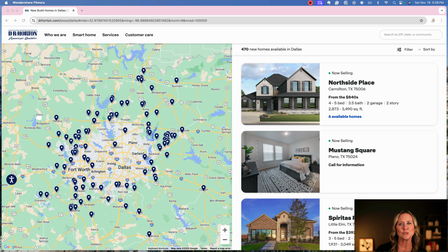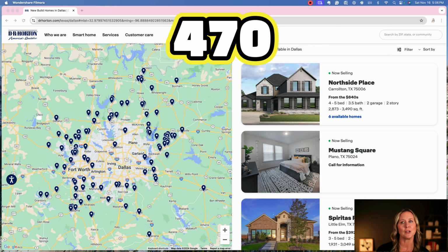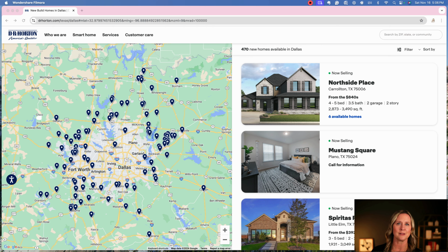And that is, of course, as you can see, 99 different communities, not the number of houses that are offered. Because as you can see right here, over 470 new homes are currently available here in Dallas. And that's actually just what they have listed on their website. Sometimes you can find some in MLS. And when you do go into a sales office, those numbers can even be a little bit different because those sales agents are going to know which ones are getting ready to come on the market. Or then again, maybe some even sold and got under contract over the weekend.